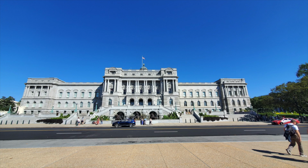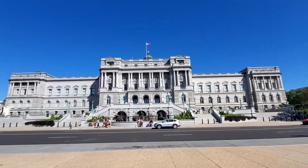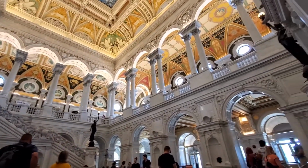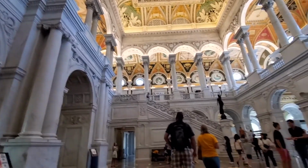Let's make our way to the Library of Congress, and we booked online for a later slot of 4 p.m. This is free to book, and I'll advise doing this in advance so you can plan your day of sightseeing. And this is meters away from the Capitol Hill, and it's the largest library in the world and a treasure trove of knowledge, history and culture.